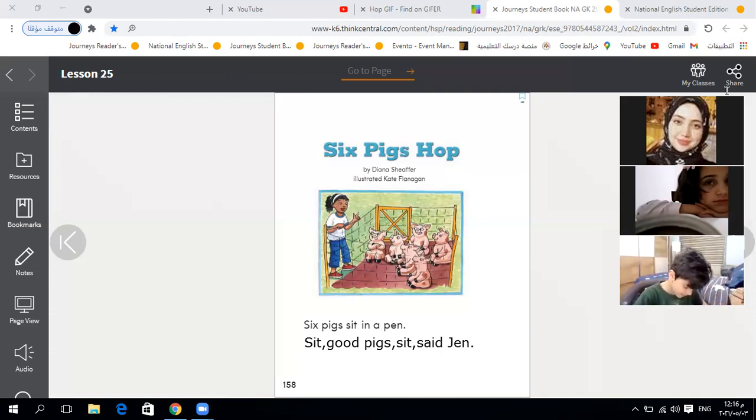That's big, set, set, and a pen. Pen. Six pigs. One more time, Amir. Six pigs. Set, six pigs. In a pen. Pen. Set. Good. Set. Set. Set. Jen. Bravo. Bravo, Amir.